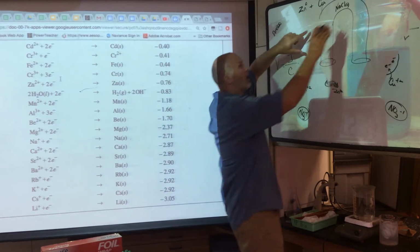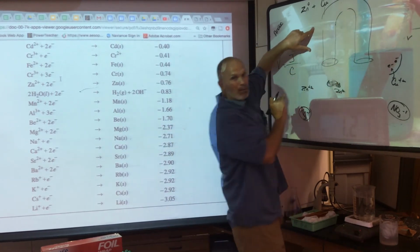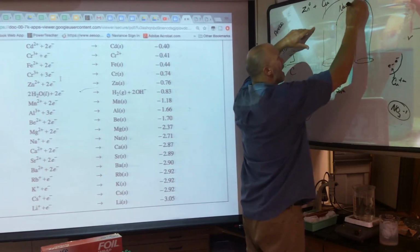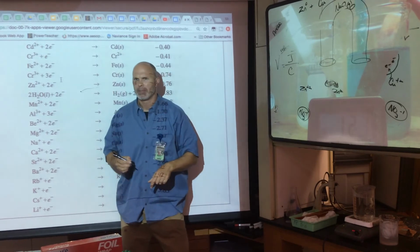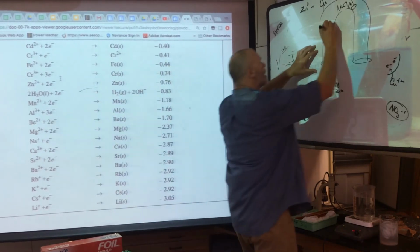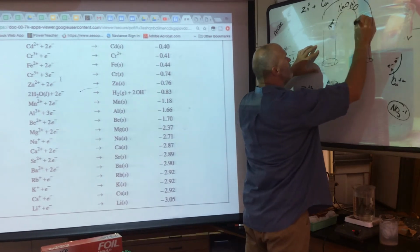So this really means what? Remember, if I write it this way, what does this really mean? If I put aqueous, what does it mean? The ions are interacting with the water, pulled apart, and I have Na plus and Cl negative.